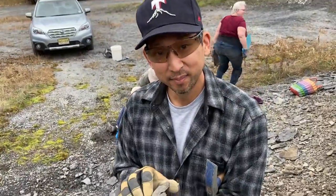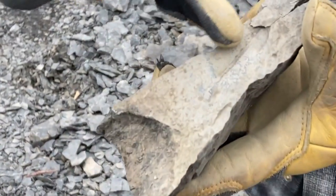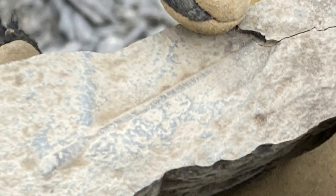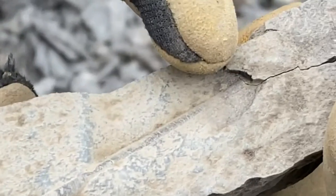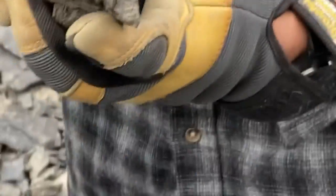Okay, so Ken, what did you find? Well, we think it might be a crinoid right here. Yep, looks like a crinoid. Thank you very much for showing us that.